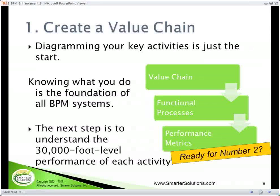Now, what we're going to be talking about a little bit is the 30,000-foot level reporting methodologies for these scorecards. So it's not just a matter of having a table of numbers or pie charts or stacked bar charts and things like that, but we're looking at having a predictive way of actually looking at the scorecard. So again, the value chain kind of puts together processes and the performance metrics.